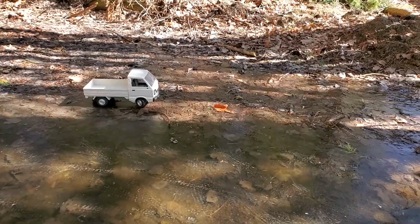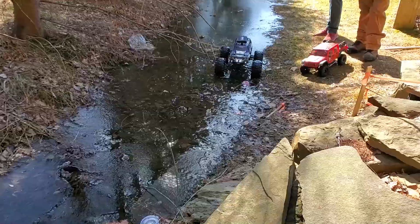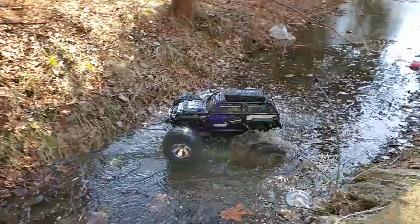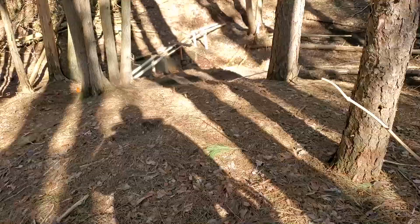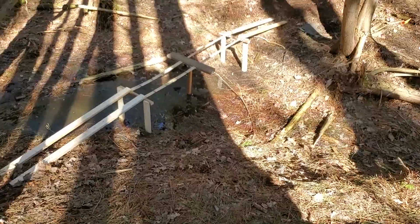Oh, your battery tray just opened up at the back. Oh, don't need that. No, you're going to have to back up or bring your truck there. Okay, go for it. Lock your wheels. Lock all four and go. There you go. That thing's a beast. So this is my new bamboo bridge down there. Should be kind of challenging because of how it is in the center.